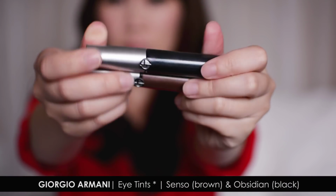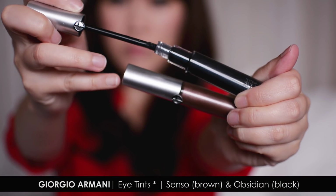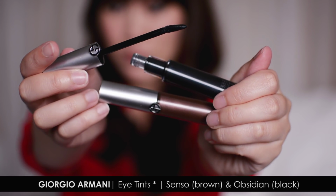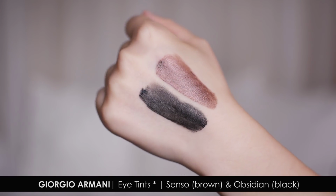What I adore about these, and I haven't found it in any other product, high-end or low-end, is that once they're on, number one, they're on. And number two, when you're blending it, you'll probably notice that with a lot of cream to powder or cream products that set, you start blending and then you get a lot of color lift off on your fingertips and not enough color sticking onto your eyelids. And then it goes really patchy. This does not go patchy.